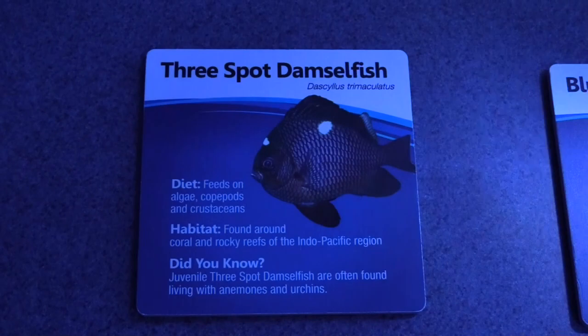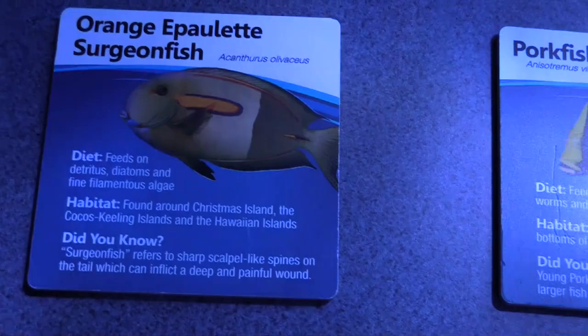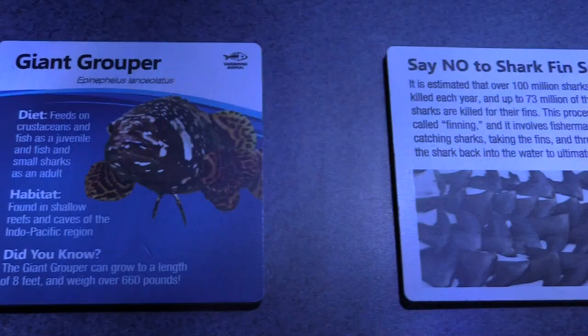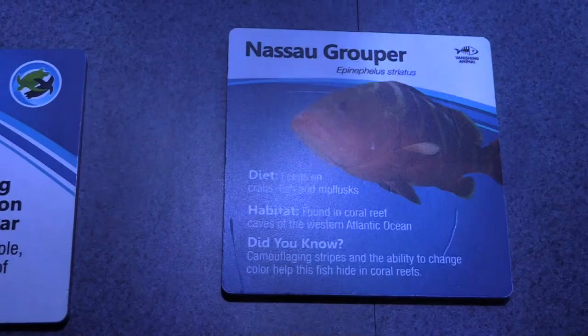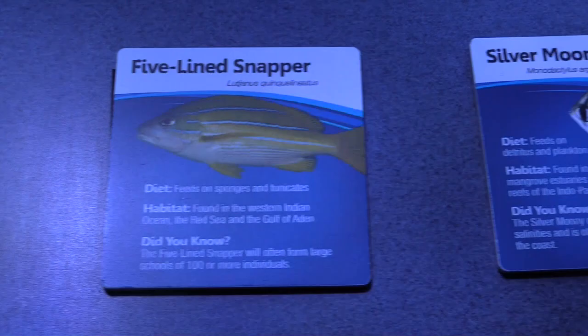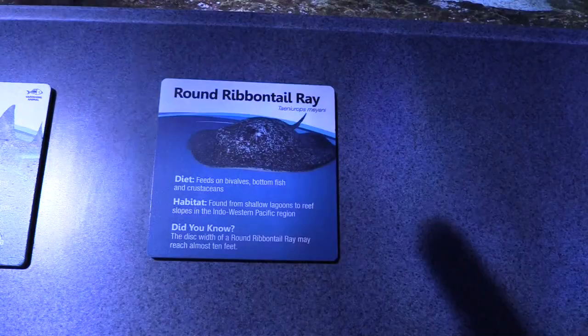What we're gonna see in here: damselfish, blue stripe grunt, bat, porkfish, or sergeant major, giant grouper, the Nassau grouper, Arabian angelfish, black triggerfish, timeline snapper, silver moony, ocean surgeonfish, barred flagtail. We also got a blacktip reef shark, a brown ribbontail ray, a shark ray. That's a blacktip.